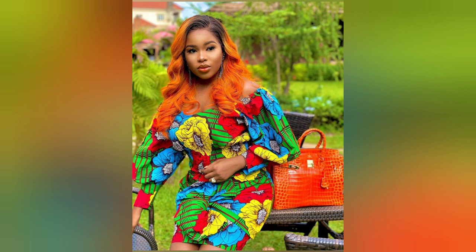Like this particular print is so beautiful. I love the colors and design.